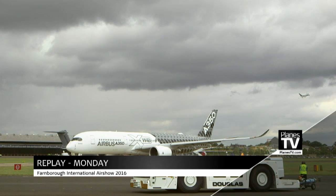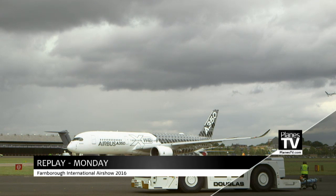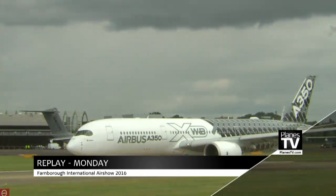As I say, some operators may choose to seat their first and business class on the upper deck, providing a corporate jet-like environment while configuring the main deck for an all-economy layout.